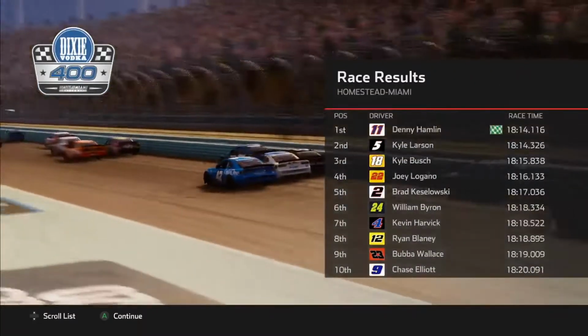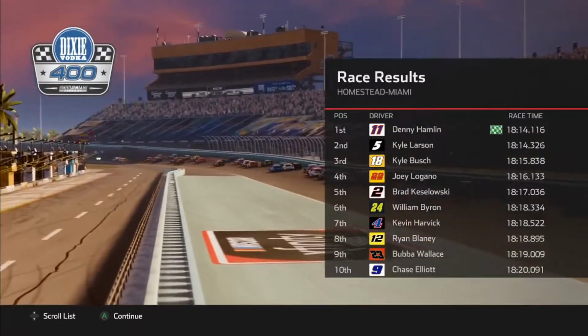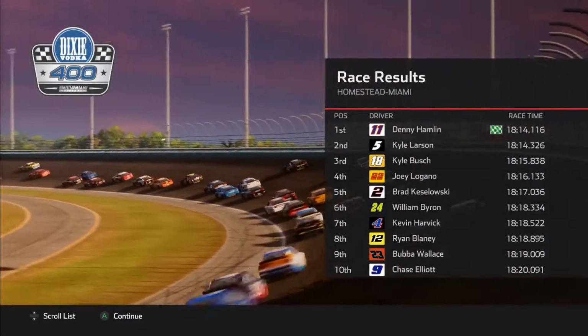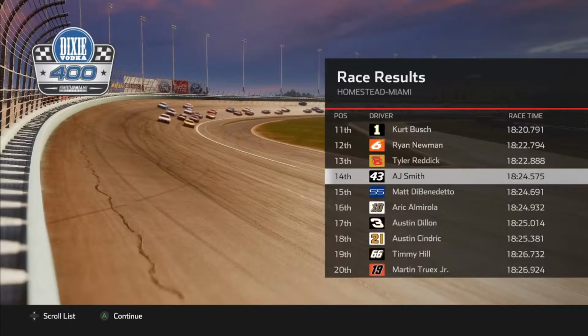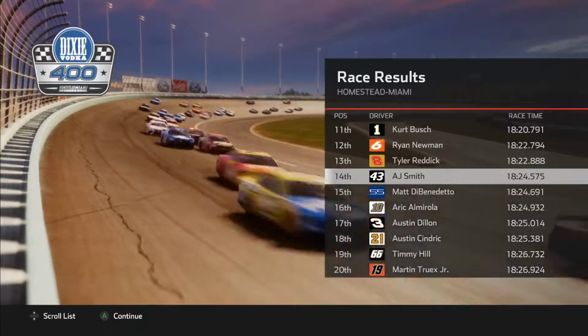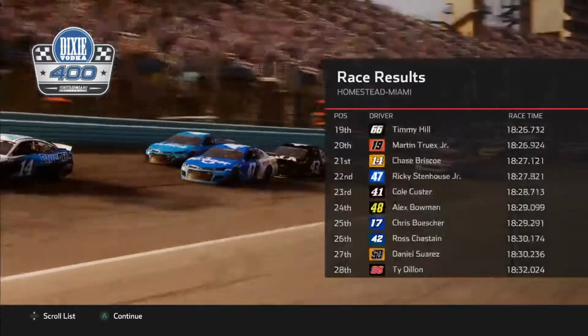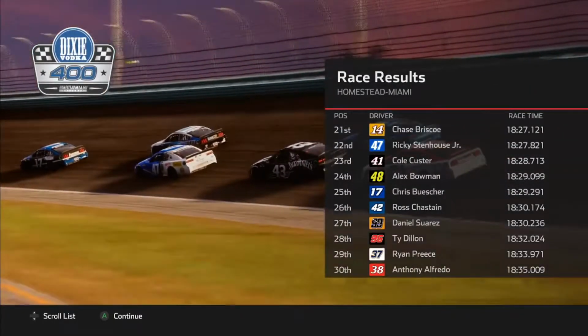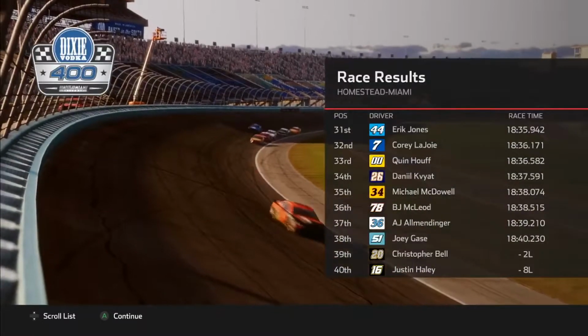So as we scroll up and see the finishing results, Denny Hamlin wins it from Kyle Larson, Kyle Busch, Joey Logano, and Brad Keselowski. And there's the rest of your top 10. We see Bubba Wallace in the top 10 there, so that's pretty awesome to see. But now we scroll down, and yeah, Timmy Hill got himself a top 20 in the end, so that's huge for him. Suarez ended up not last, so that's good to see.